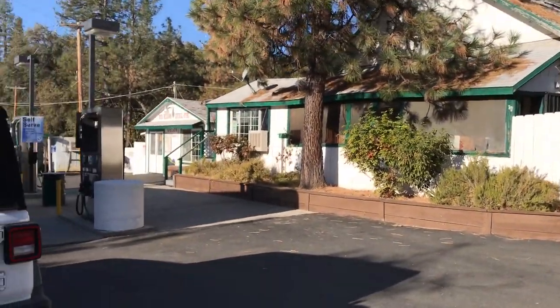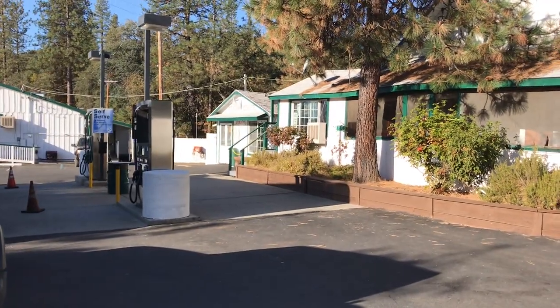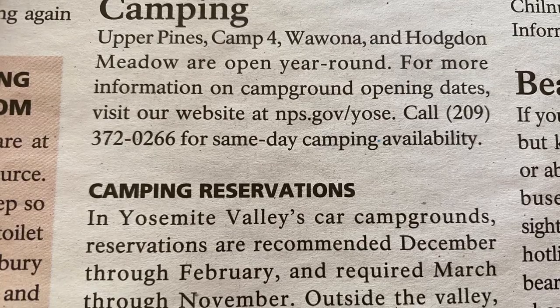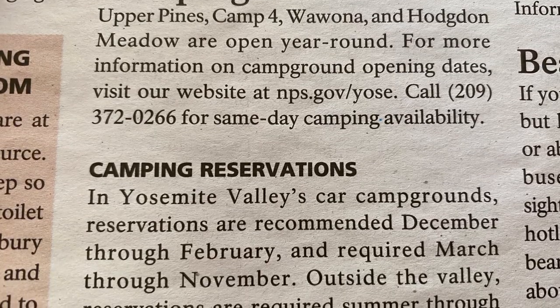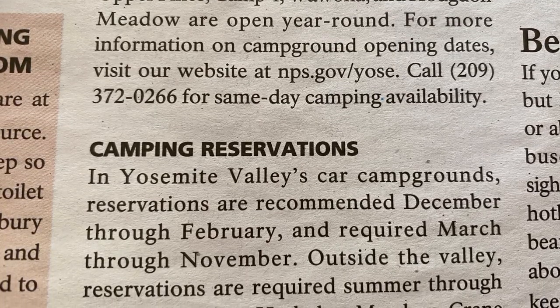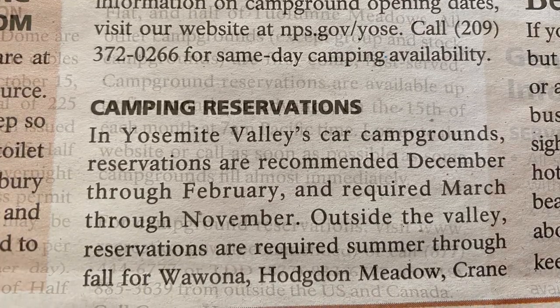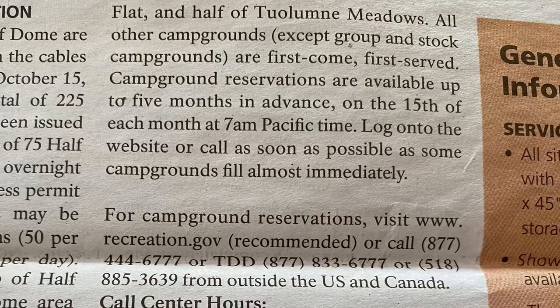A lot of the ones within the valley are first come, first served. Or they have campground reservations for some of them. They're up to 5 months in advance, so you need to be ready to go 5 months before the time that you want to go there and try to reserve, because the ones that have availability for reservations book up quickly.